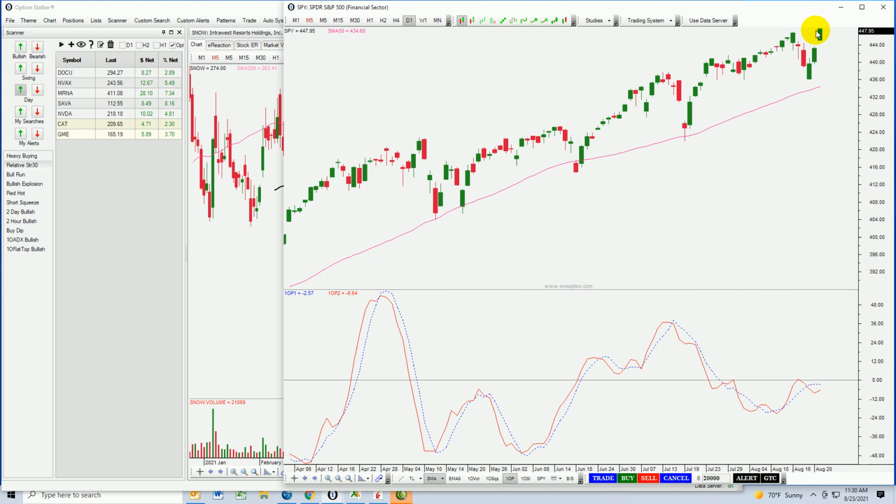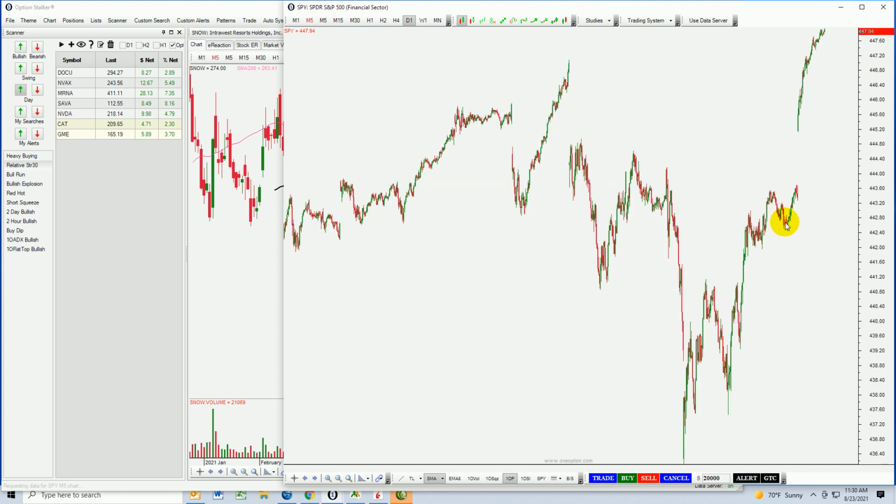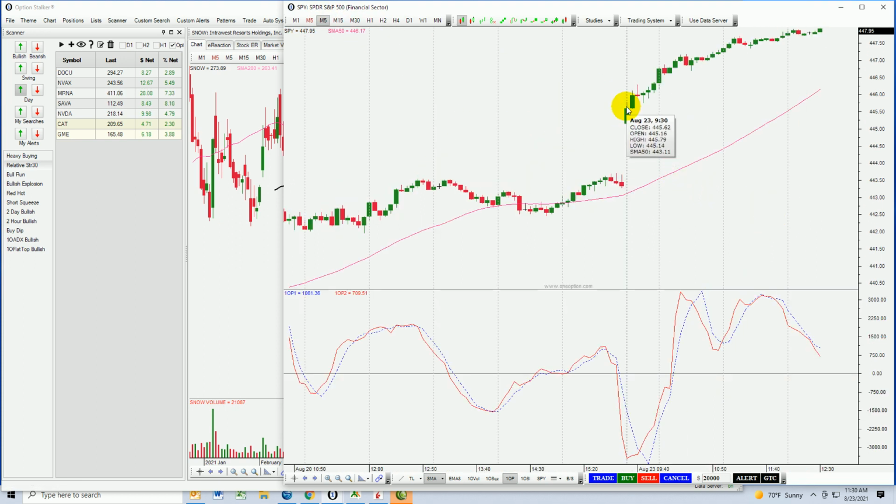In particular, these gaps higher on a day like today, when you get this gap up here, you have to wait to see if the gap is going to hold because you do not want to be buying near an all-time high and then have the market reverse immediately and have the rug pulled out from under you.